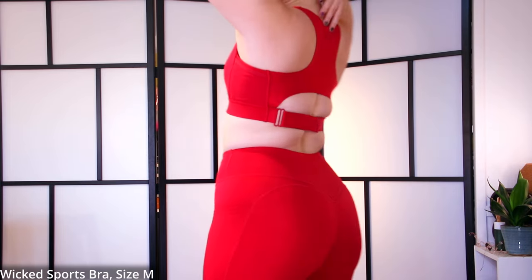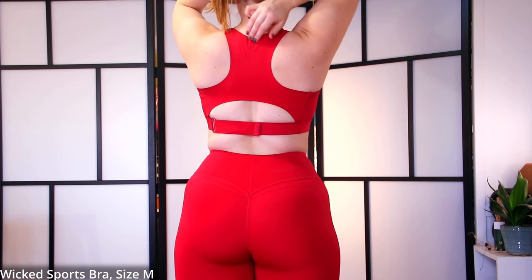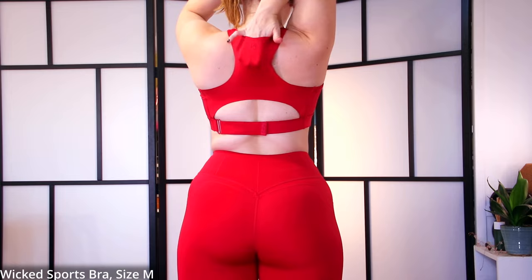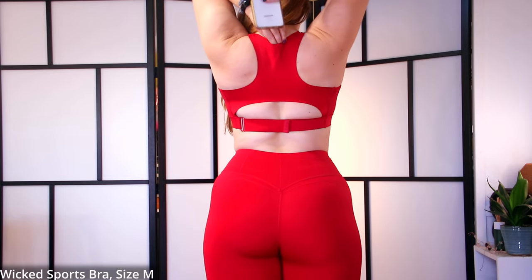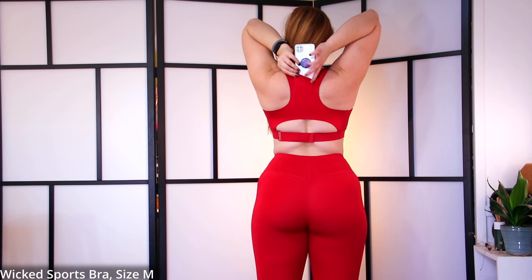And then, as I mentioned, in the back the material is quite different and we have more of a laser cut situation. I thought it might feel a little uncomfortable, but I actually don't think so. And now we also have this pocket here in the sports bra. I'm just going to try and see if my phone would fit in there, just out of curiosity. Let's see. I'm also not sure if I would ever get it out of there.